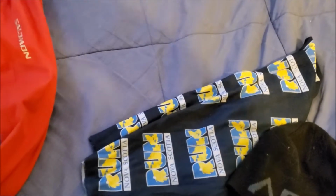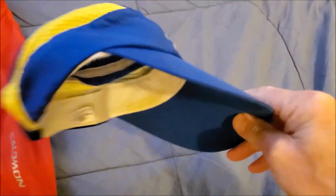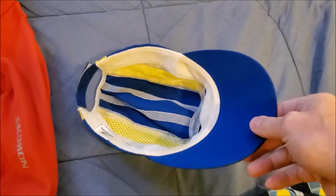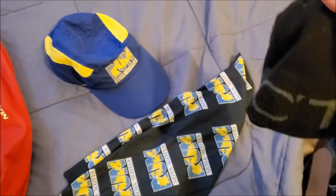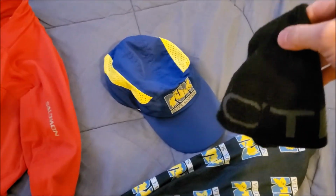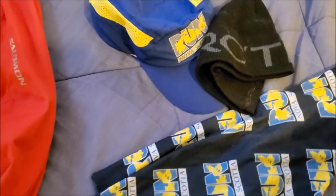For hats, I can go with just a regular summerish hat, which I almost never wear in the summer because I overheat really badly, even though I'm bald. I'll overheat really quick if I wear too much in the summer. So that's fall and up. I've got an Arc'teryx toque that's a wool blend with something. Might be a bit of spandex in it because it's stretchy.